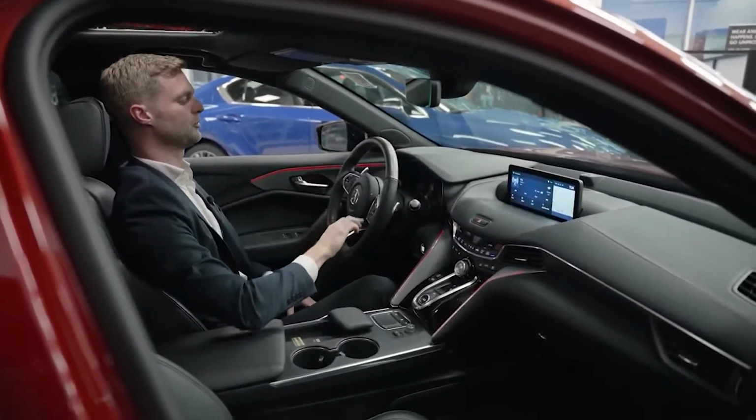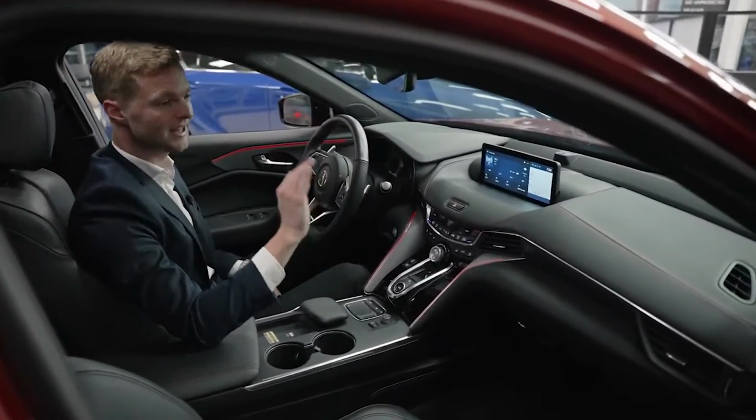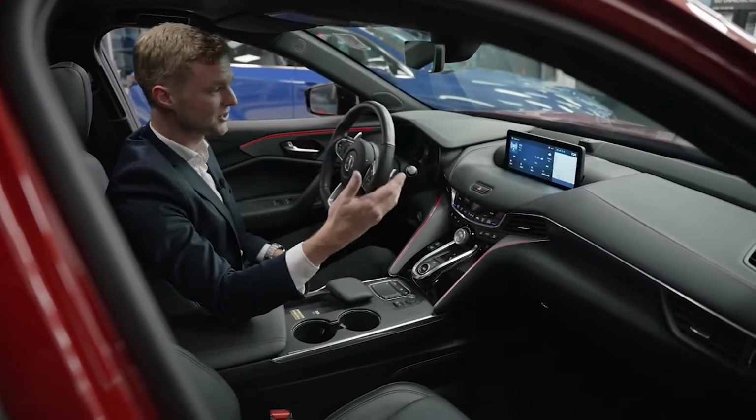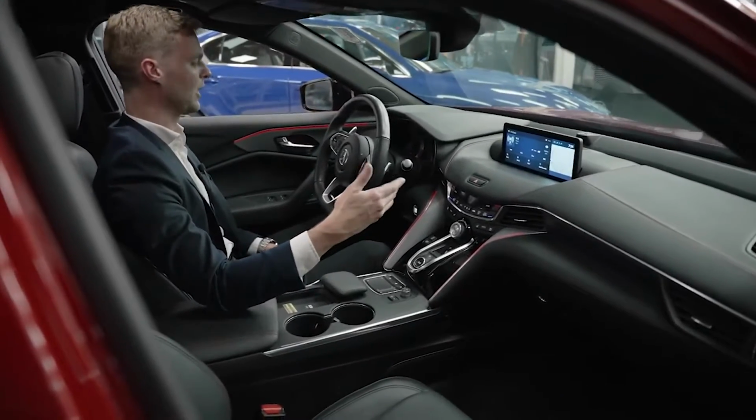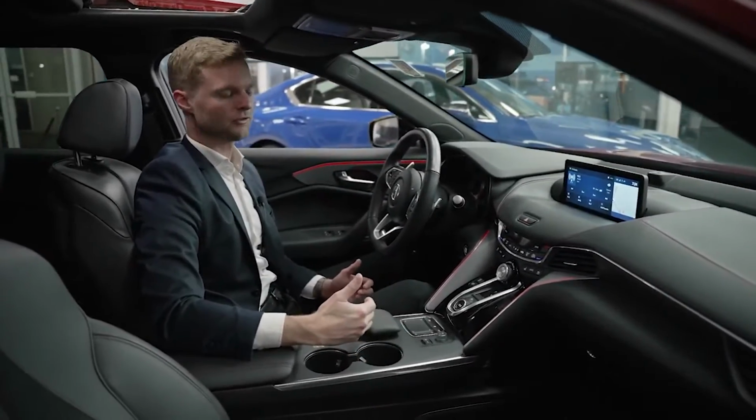And colors too. So we do have a little bit of chrome, we have a lot of gray, a lot of black, and a really nice red ambient lighting, which, the fact that this car is red, does also kind of suit well together.